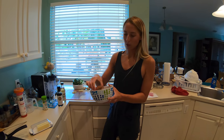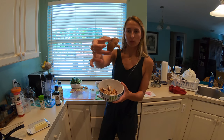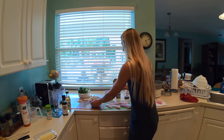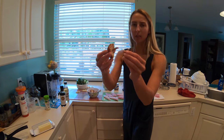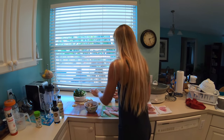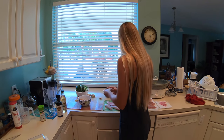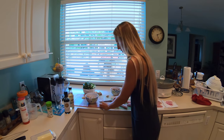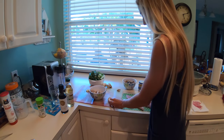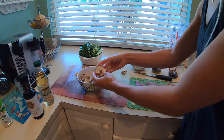Okay, so first things first, we have shiitake mushrooms. This is what they look like here. They look like a mushroom. I went ahead and just cut off the little end of the mushroom there, just because I wanted to. And I went ahead and cut them into fourths, just like so. Bada bang, bada boom.